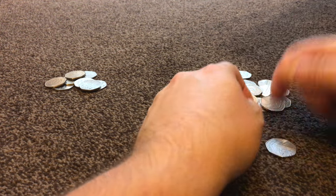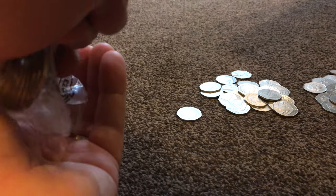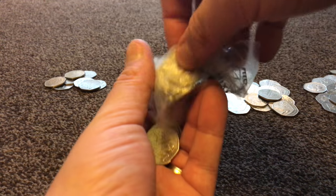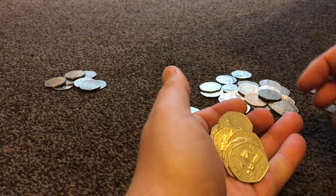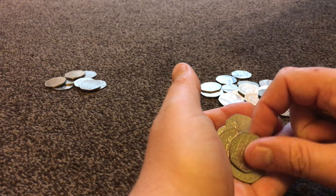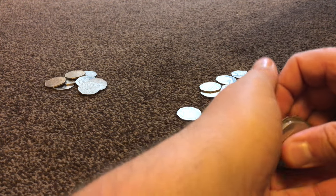2014 shiny shield, yep, some shields. Fifth bag. Sometimes these bags. Another dictionary. A lot of dictionaries to do.